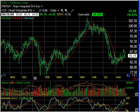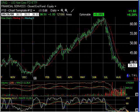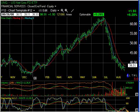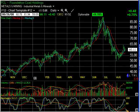Let's take a look at a couple oil stocks. Here's Chevron, Texaco. Looks like a good buy here. I'll probably make a position long on this one here as an intermediate long position over the next couple months. Here's natural gas, had a big day today. Could be signaling a run up. Foundation Coal looks good on an intermediate run.